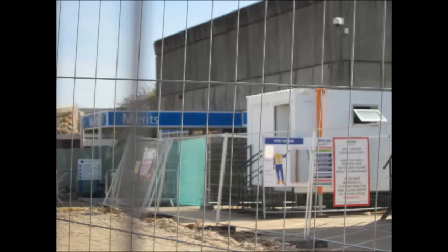While I was here taking this photo, the builders made a rude joke. Just shows how builders don't really value manners as much as the rest of us.